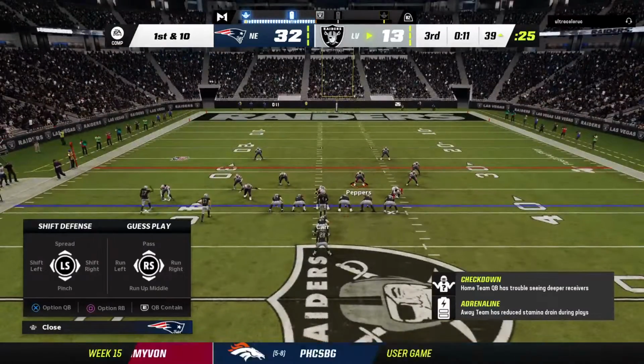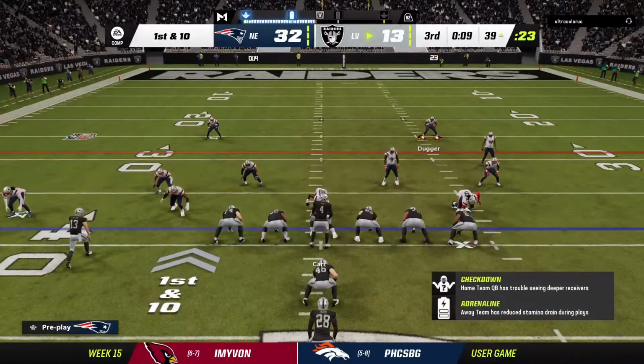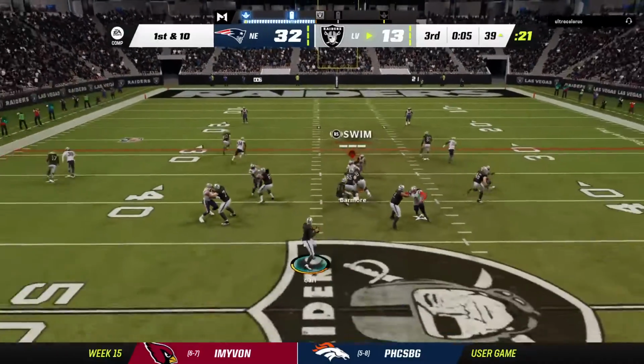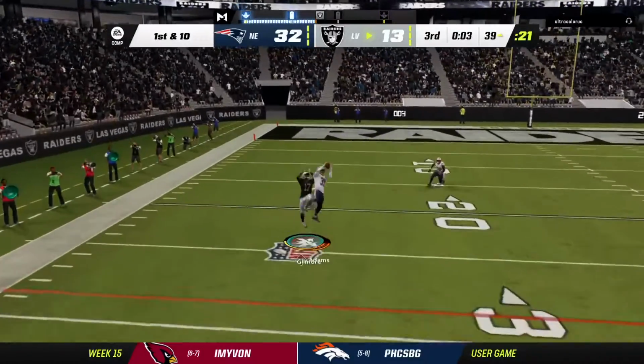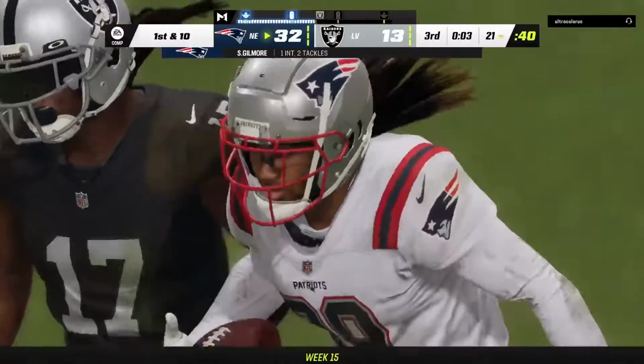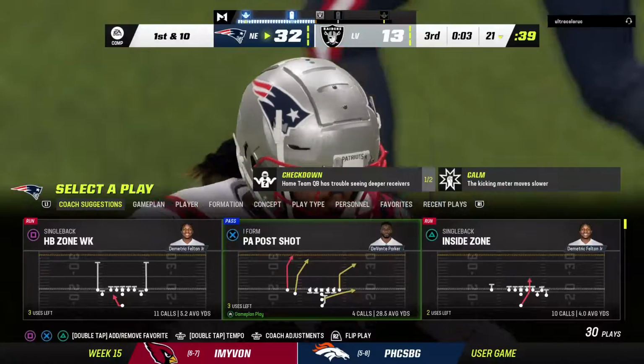What's the key for the quarterback? Get out of your hands in a hurry. And there's a quick little completion. Got the job done for a first down. And he's going to be intercepted for the 3rd time thus far. Picked off by Stephon Gilmore.